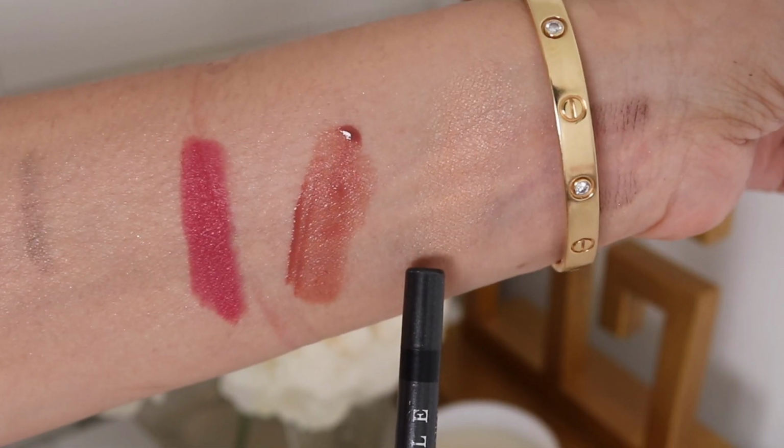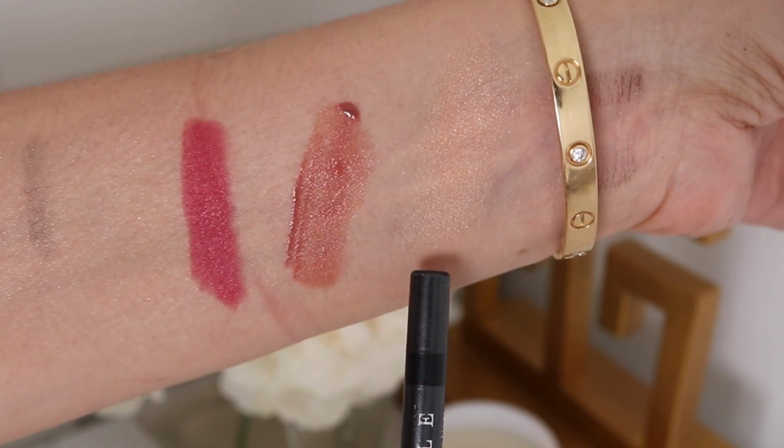Or what I've also done is I've run it on the exterior of my face just to bring the slightest color back to the perimeter without bronzing. So I've been using it for that too. Even though it doesn't look much deeper than my skin tone, it does add a little bit of color.